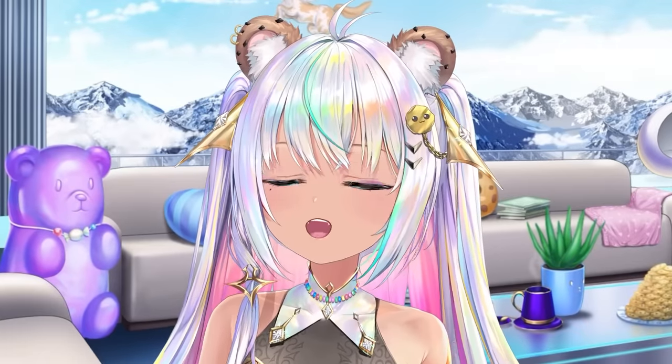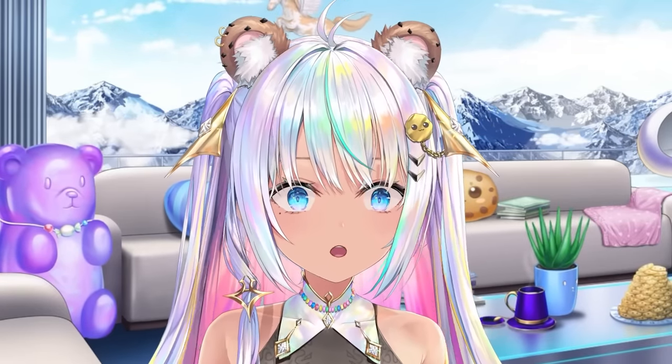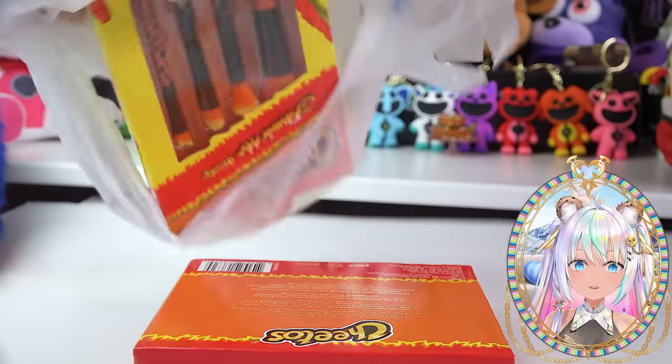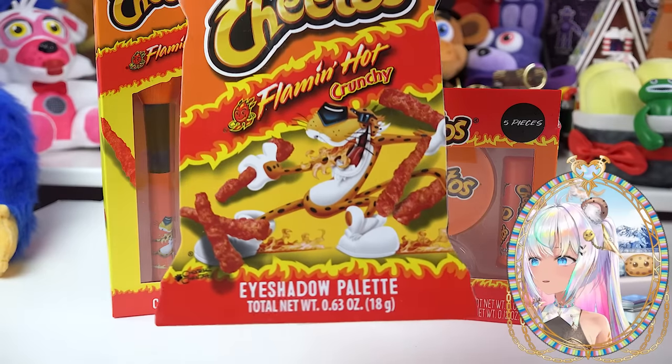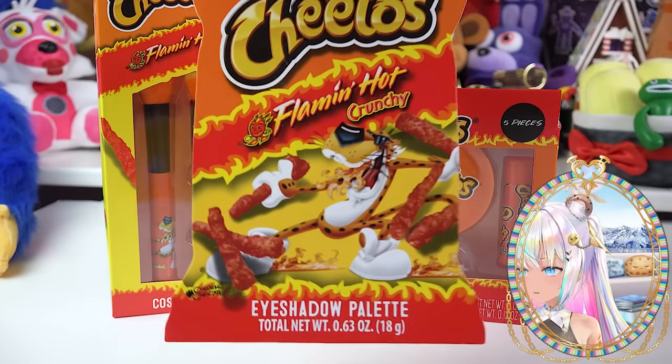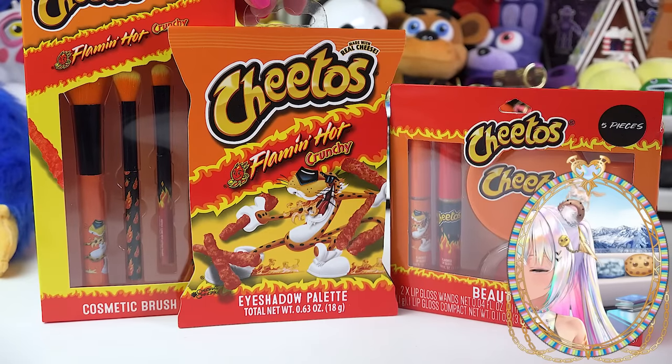Who remembers my Marshall's makeup haul? Do you guys remember I also found a Cheetos eyeshadow palette? Guess what I found at Walmart? Brushes and more makeup that go along with the Flaming Hot Cheetos. So here's the palette that I bought at Marshall's, if you guys remember that video. This looks like it's part of the same collection too.